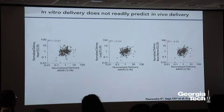Ta-da! This was terrifying. We've repeated this a bajillion times, and this is what we get every single time. This is collected data from 300-something particles over multiple experiments. The R-squared value between the thing that we've been trying to use to predict in vivo delivery and in vivo delivery averages out to 0.03, which is basically throwing stuff at a board.